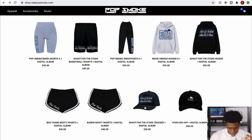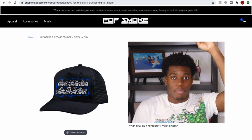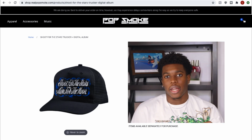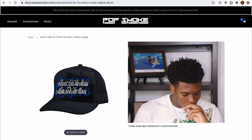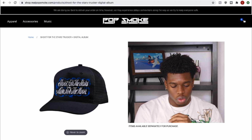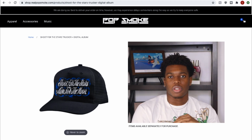Now we got a trucker hat. I'm not gonna lie, I'm gonna get into hats when I start rocking twists and braids and stuff like that. If you guys didn't know, I've been going through phases, like I'll let my hair get this long and then I'll cut or trim it down. But now I actually wanna grow out my hair to where I can start doing twists, maybe braids, and then start rocking that. Cause it's time for a little switch up.